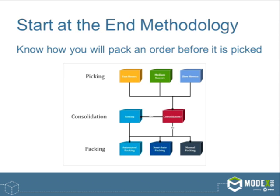Now, if you don't know how that's going to be done before you pick the orders, before you process those orders, does anybody know what that forces you to do that's generally a pretty manual process? You got to sort them out by their pack type. And when I say you have to sort them out, I don't mean one of those big old fast running conveyors that sort things out. Most operations, that means additional manual touches.